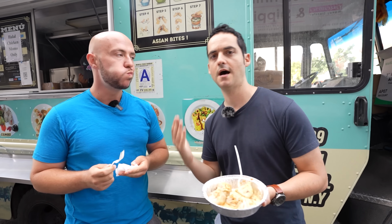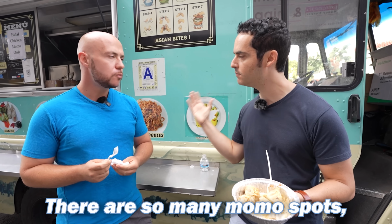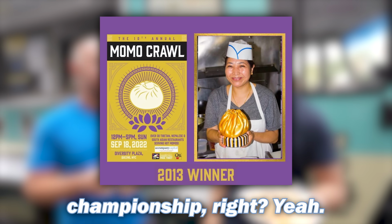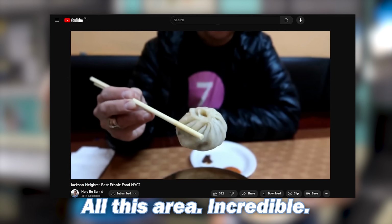Momos are to Jackson Heights what a dumpling is to Chinatown. There are so many momo spots. They even have momo crawls and a Momo Championship, right? Yeah, there's over 30 places you can get momos, whether it's Jackson Heights, Elmhurst, Woodside, all in this area.